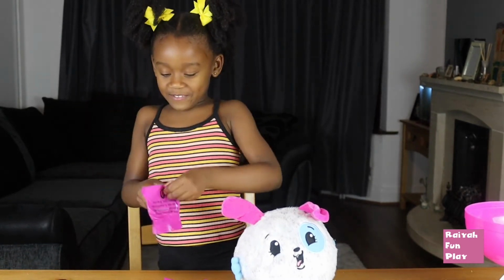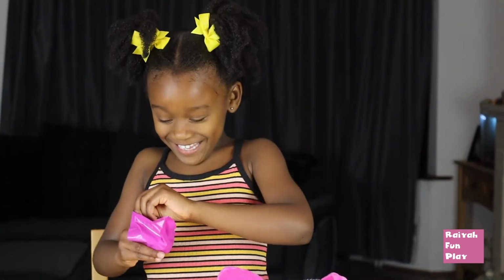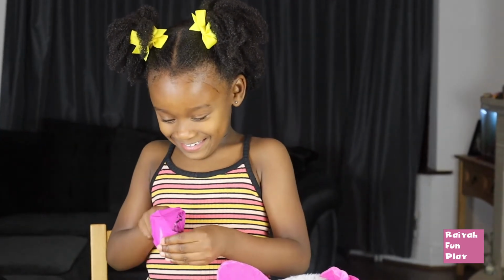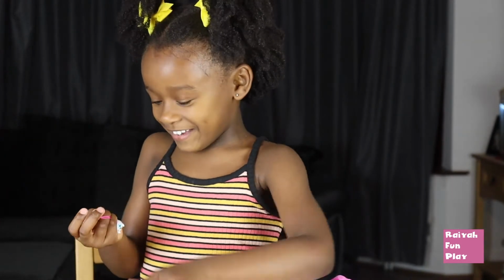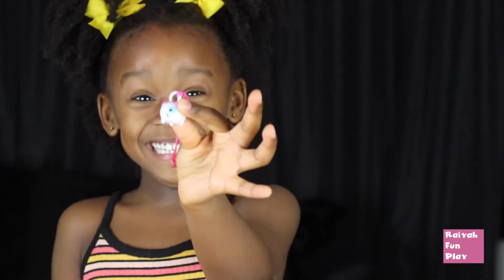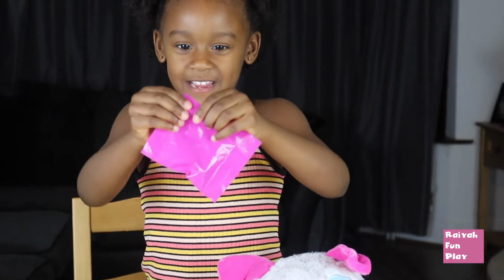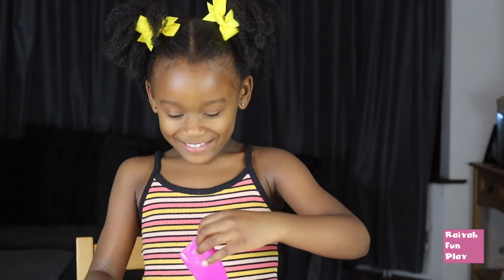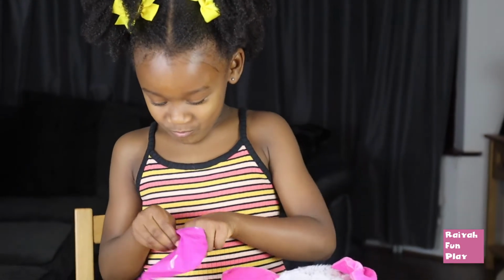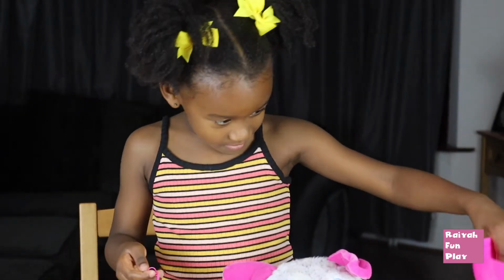Guys, let's open this one. So we open the top. What is this? Oh, I got this dog with a biscuit. And then the other one. Let's open this one now, guys. I got the blue dog. Let's see.